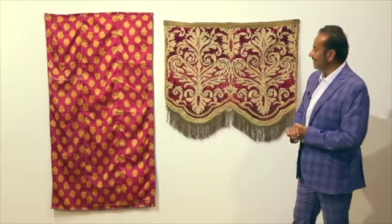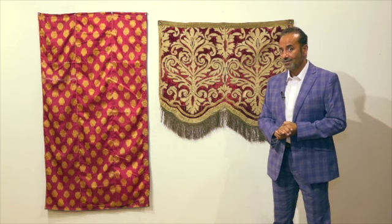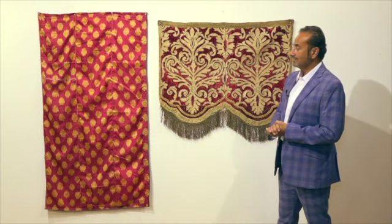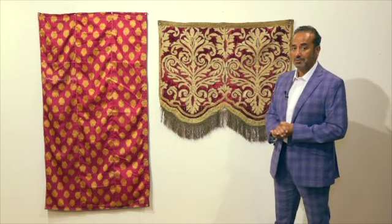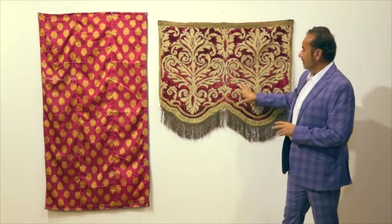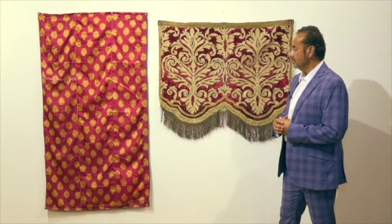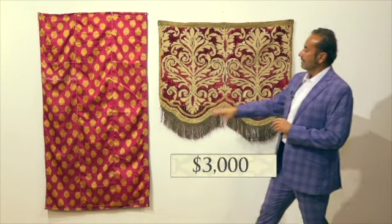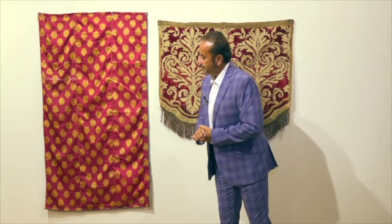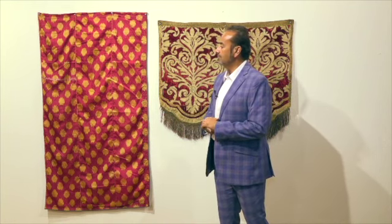This is twice that age. You'd be surprised, a lot of them are affordable nowadays. It looks expensive and out of reach, but they're beautiful decorative objects as well. This one I value at today's fair market value of $3,000. The Ikat, again at today's fair market value, between $3,000 and $4,000.